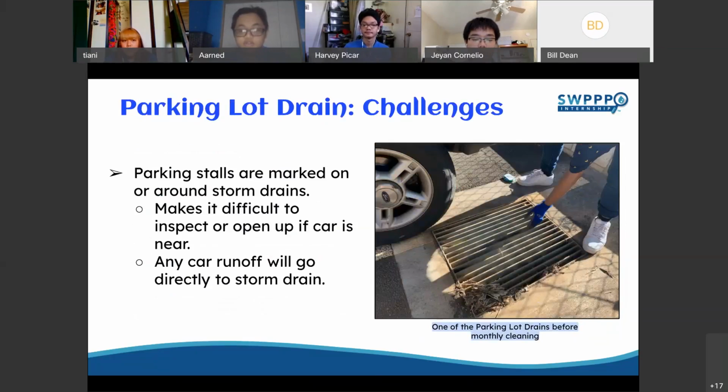During drain maintenance, there are often challenges or issues during our inspection. Parking lot drain had a unique problem of cars often covering or blocking more sides of the drain.